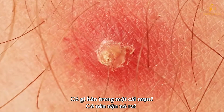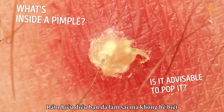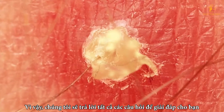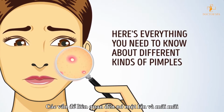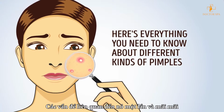For example, what's inside a pimple? Is it advisable to pop it? There's a lot of things you may do wrong without even knowing about it. So, Brightside found the answers to all the questions and presents you. Here's everything you need to know about different kinds of pimples to be able to cure your acne and other problems related to it once and for all.